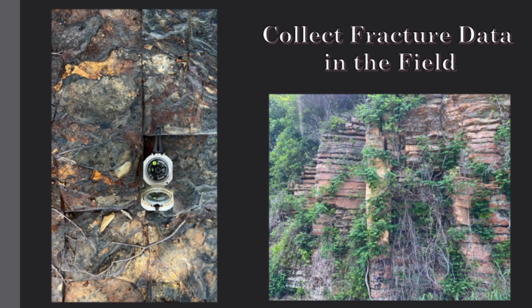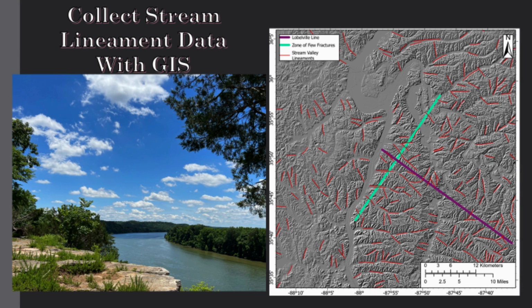Using a Brunton compass, shown in the picture on the left, we gathered lots of information on the orientation and length of fractures, as well as other observations seen in rock outcrop. Next, we used remote sensing imagery of the study area to look for linear stream segments using Geographic Information Systems, or GIS for short. The map on the right highlights those linear segments in red.